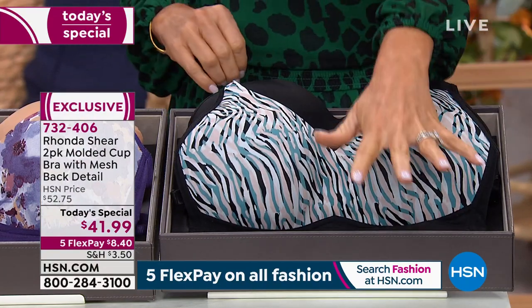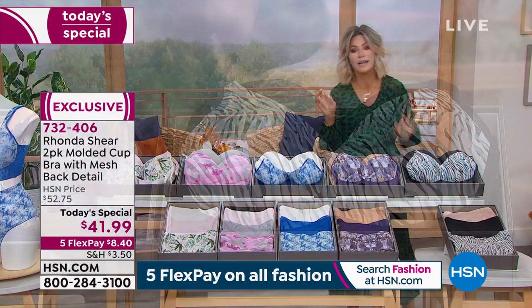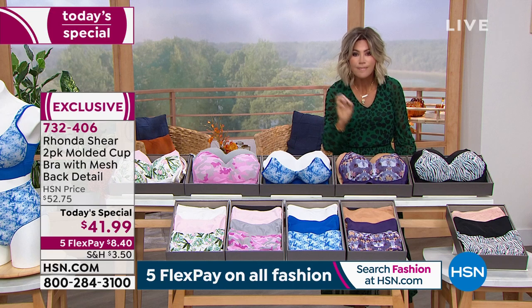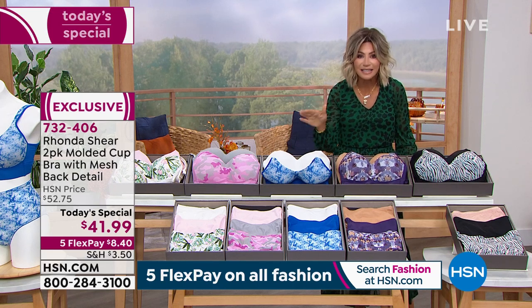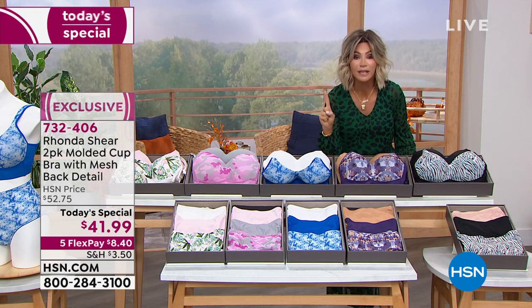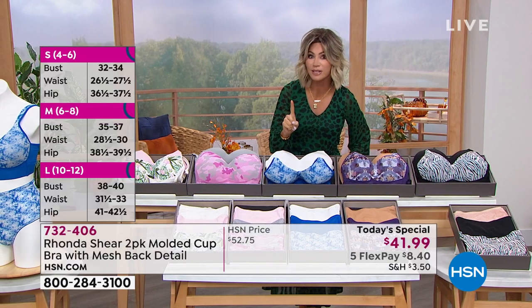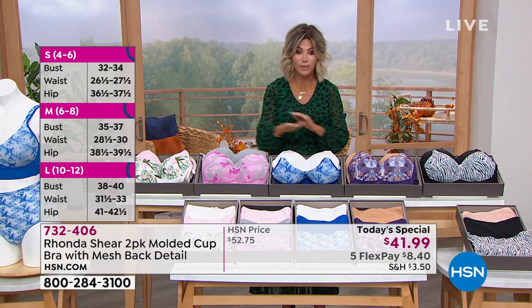We do have the matching panties we're going to be talking about. I just want to let every woman know, if you go to a secret store, a department store, any bra that is designed like this, you are easily spending $40 for one. Today, you get two of them. You've got one more chance to pick this up tonight with Colleen, and that's it. And the price will go back up.